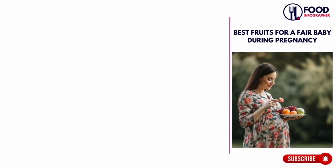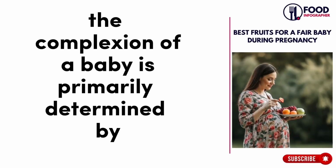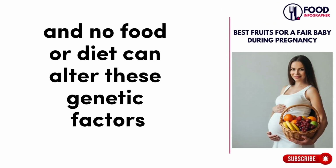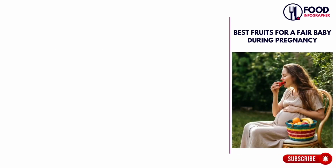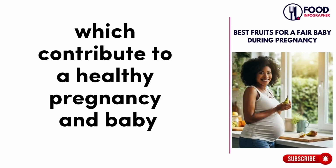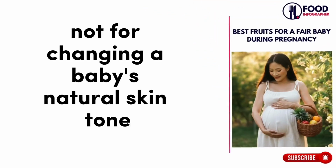Disclaimer. The complexion of a baby is primarily determined by genetics inherited from the parents, and no food or diet can alter these genetic factors. The fruits discussed are included for their nutritional benefits, which contribute to a healthy pregnancy and baby, not for changing a baby's natural skin tone.